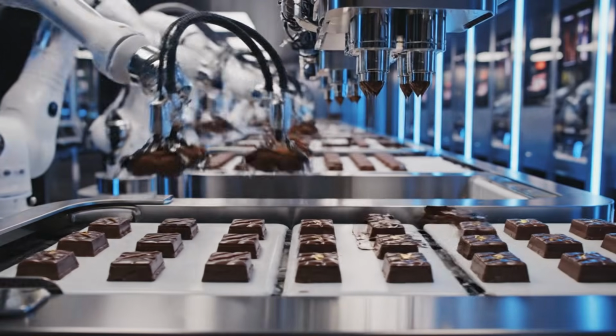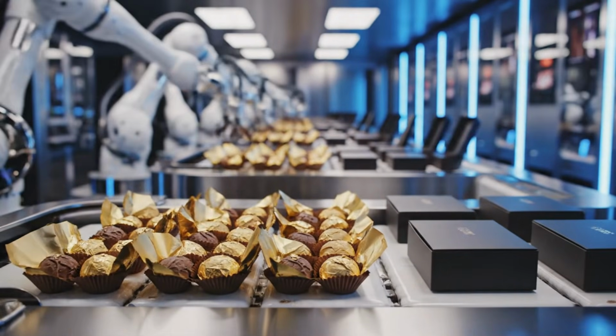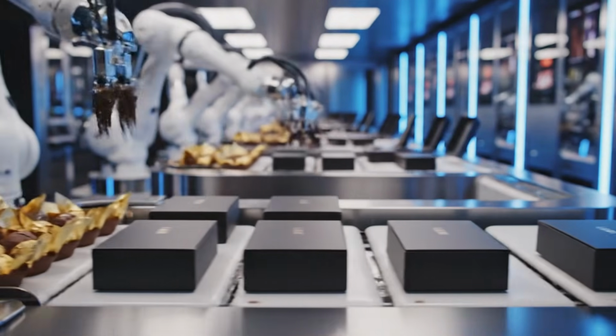System online. Every piece crafted to perfection. Enjoy the future of flavor.